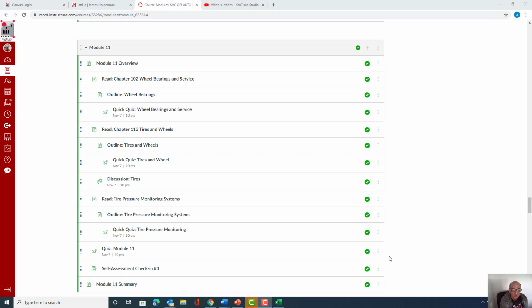Start getting into the different tire monitoring systems. What turns that light on when the tire goes low? So this is a section where we're going to start on getting on the wheels end of it. We'll be having further discussions on the suspension too, where we're going to get started with wheels and bearings and stuff like that. So with this, we'll have a discussion group on tires.